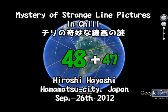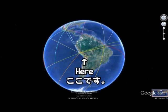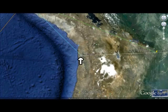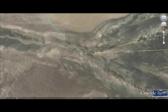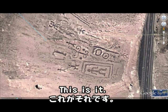Hello, this is Hiroshi Hayashi, Hamamatsu, Japan. I'm sorry for my poor English, but I'll try to explain this video in English for English listeners. I happened to find some line pictures when I was examining the so-called UFO launch pad in Bolivia. This is the place where I found the line pictures.